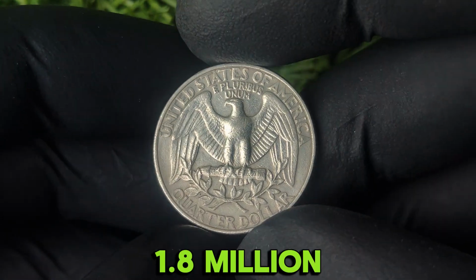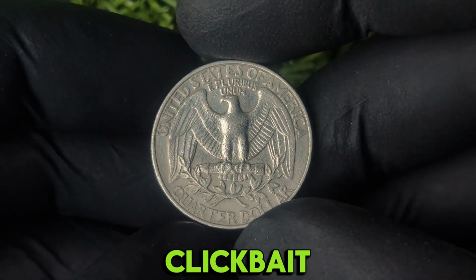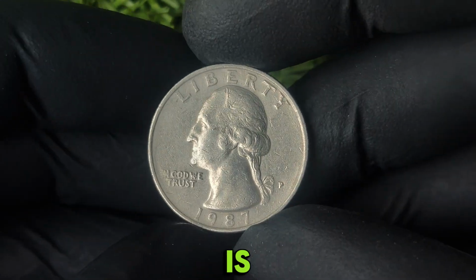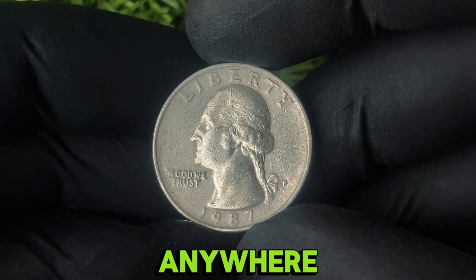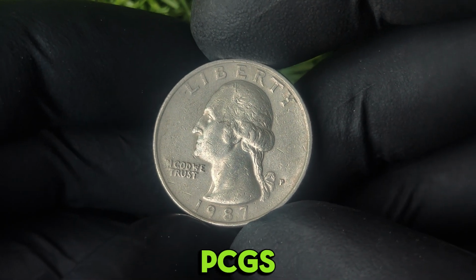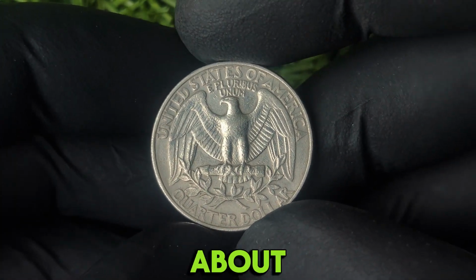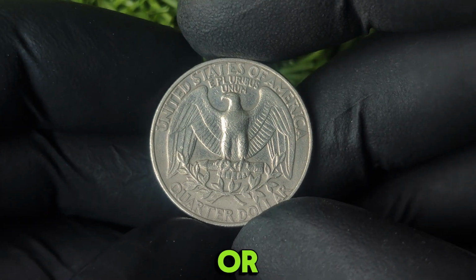So where does the $1.8 million figure come from? Social media and YouTube are flooded with clickbait titles like "This 1987 quarter sold for $1.8 million." But here's the truth. There is no verified auction or sale of a 1987 P quarter for anywhere near that amount. Numismatic databases like Heritage Auctions, PCGS, and NGC show that even in pristine condition, most 1987 P quarters top out at about $30 to $300. And that's if it's in mint state 67 or higher.